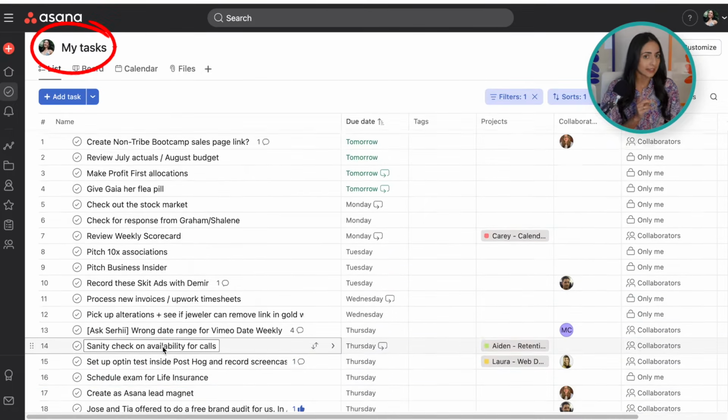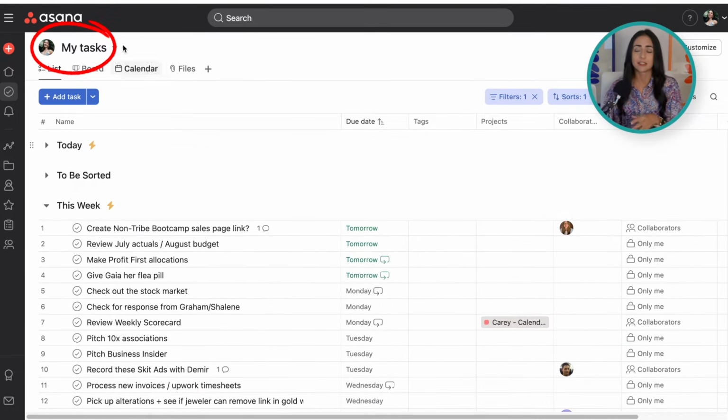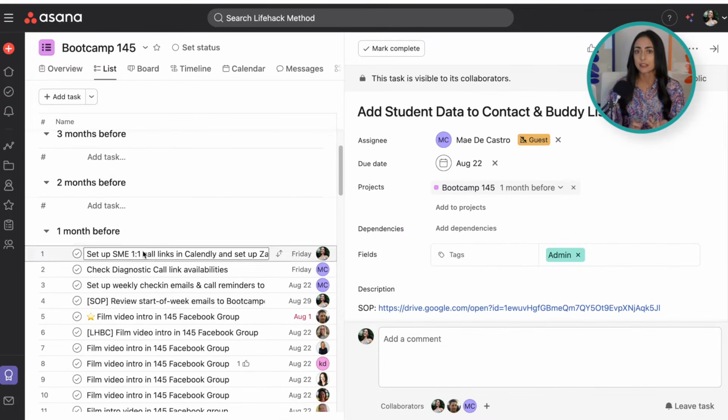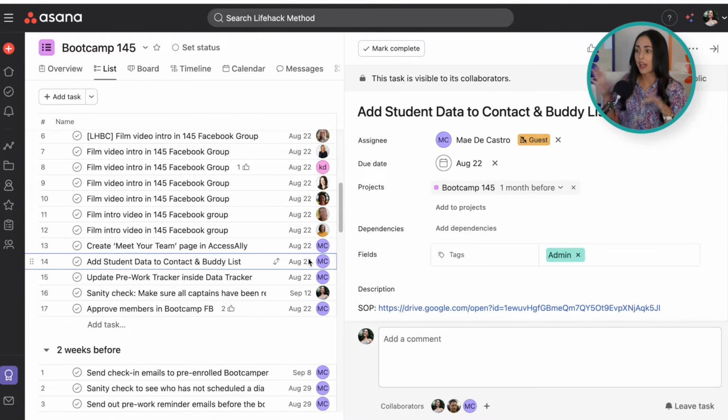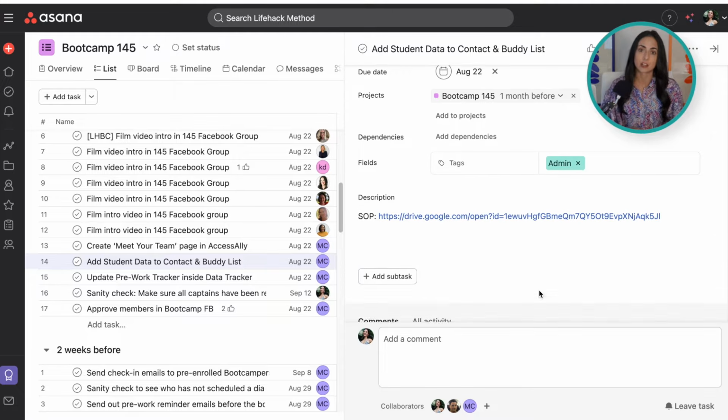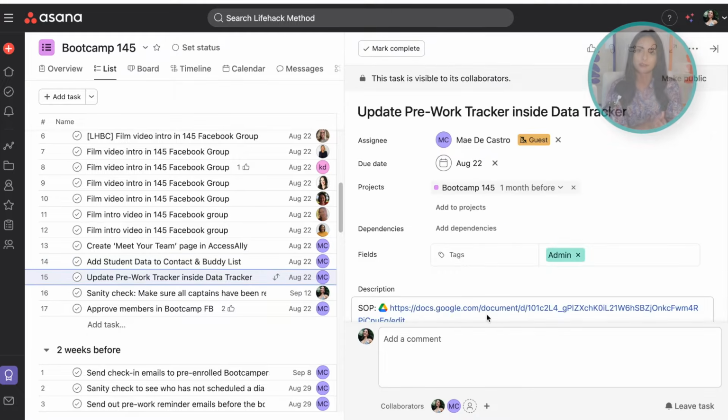And very importantly, every single task needs to have a due date, a clear description, and supporting links or documents so that I don't have to go and hunt everywhere for all the materials I need just to take action on it. They all store right there. And all of my tasks have a clear done criteria so that I know exactly what finished looks like.